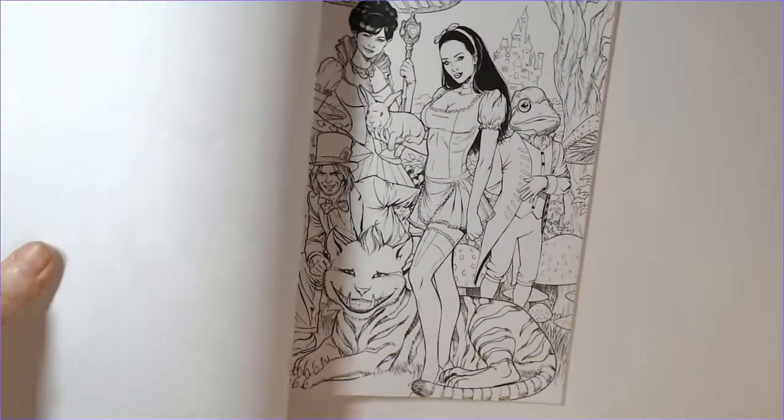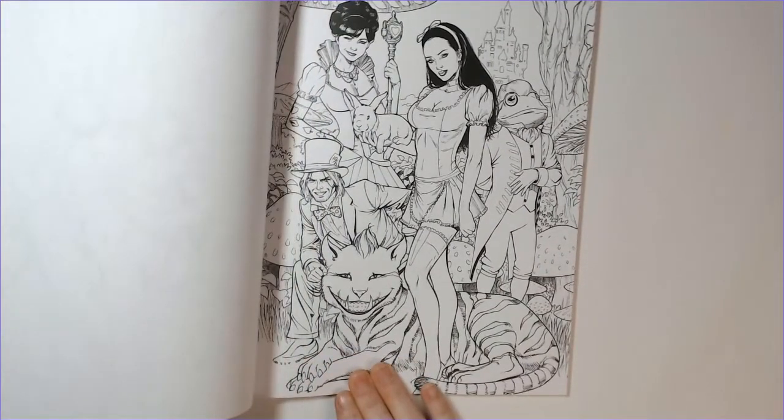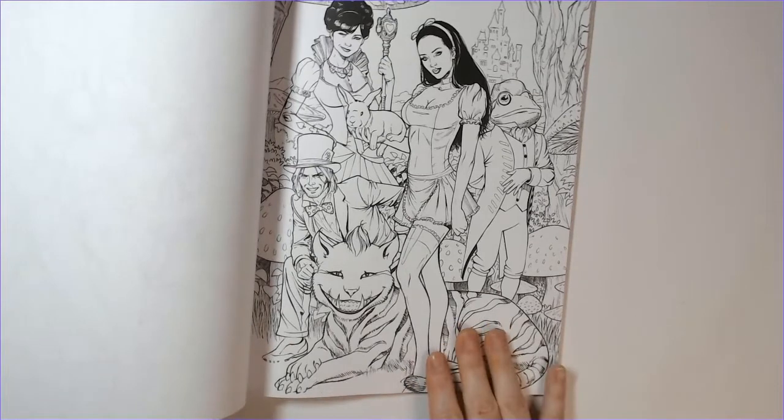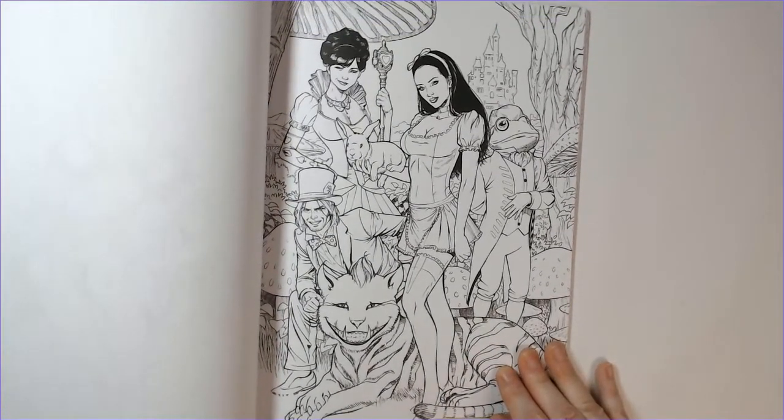I'm gonna flip through. Oh, no, we're already there. No, it's another Alice one. I thought this one was just spectacular. Just love the Cheshire Cat. Just everything about this picture is amazing. If I don't do the Christmas in July, we're doing this one.